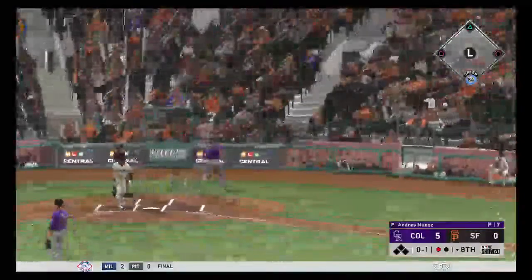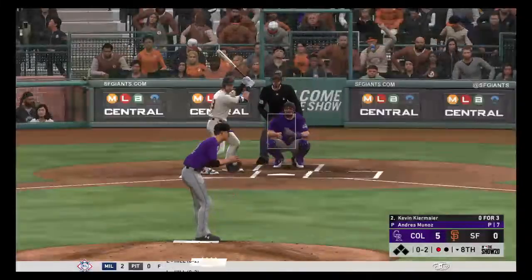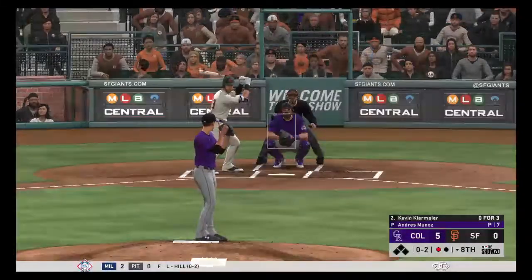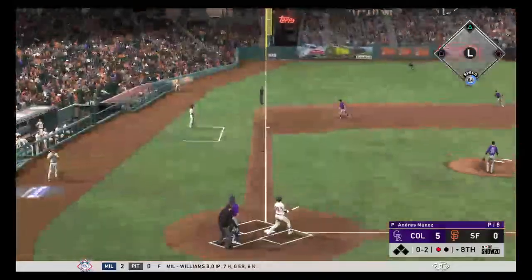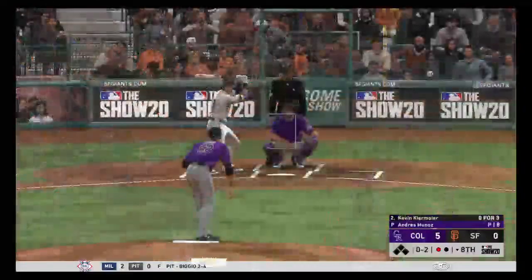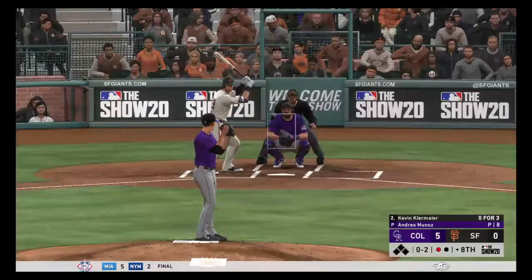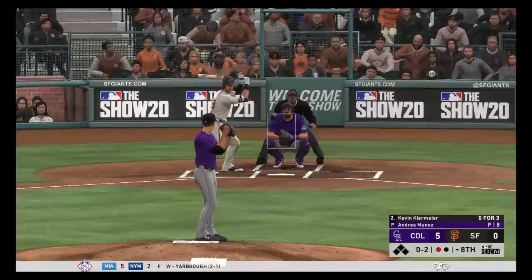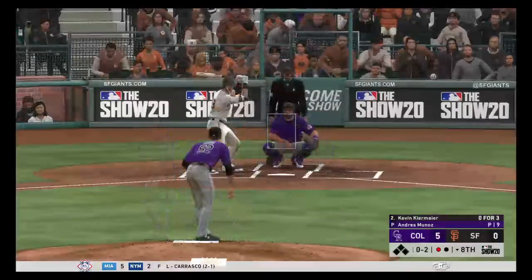Saws him off here as this ball's popped into the air, but this will land untouched. Now a swing and he gets him to pop it up. Foster charging in on it, but this will land untouched. Here comes the 0-2 pitch. Fouled off.